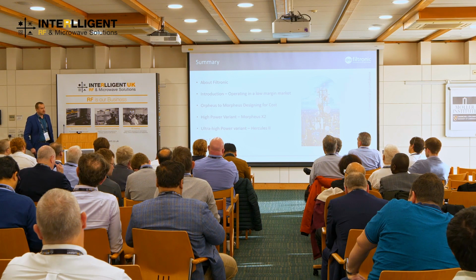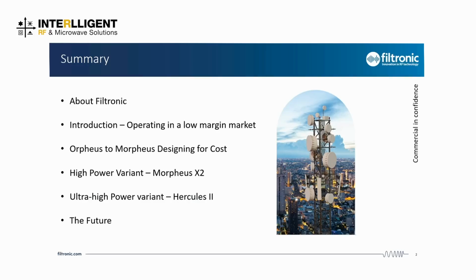Something on the high power variants, that was the hardest one to do actually. I'm talking about different configurations of transceiver here. They all have to have the same footprint, but have different functionality. I'll talk about the different variants we can do in that same footprint. It's trying to make as much commonality as possible within those variants as well to get the cost point right.